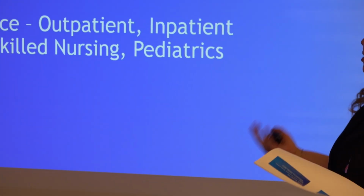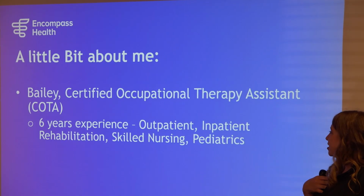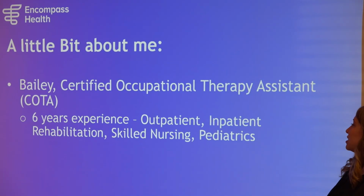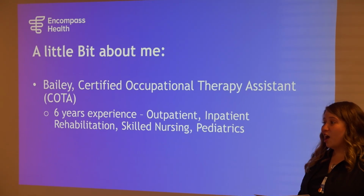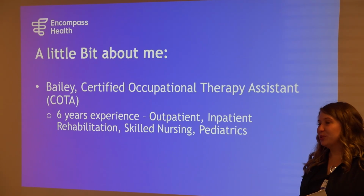So a little bit about me. Again, my name is Bailey. I'm a certified occupational therapy assistant. I have 6 years of experience in outpatient clinic settings, inpatient rehabilitation, skilled nursing facilities, and working with kids. Inpatient rehabilitation is my favorite. I love working with people to get them back home.